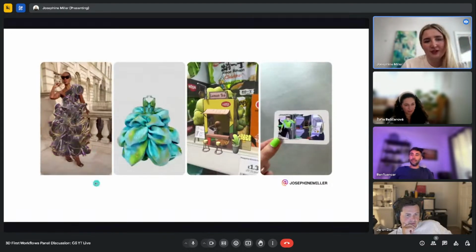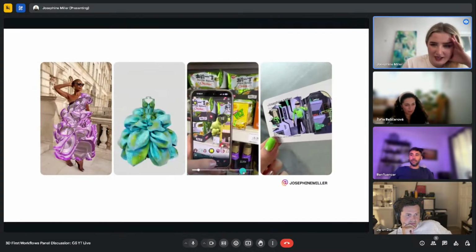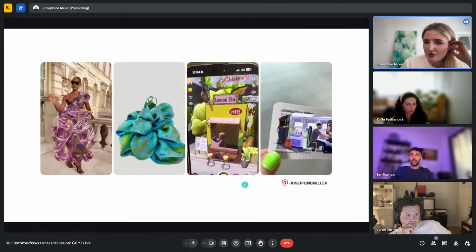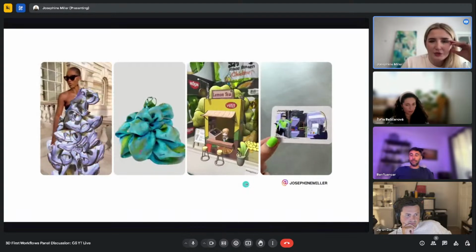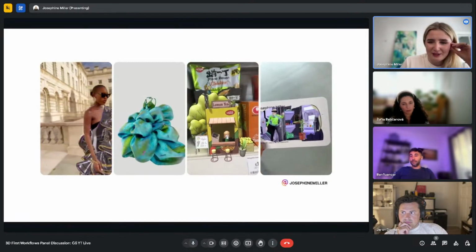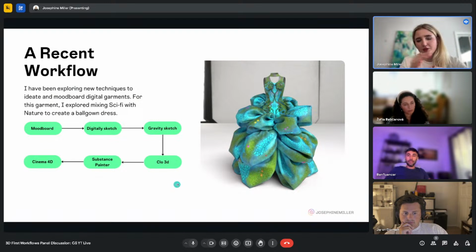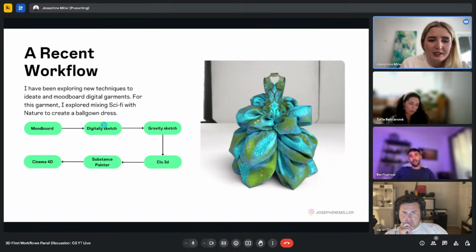So these are some recent examples of AR, digital fashion, VFX, and image tracking with augmented reality, and that's just simply using your mobile phone. I use 3D in many different formats and outputs. There isn't one way I really use it for a flow state, let's say. This was an example of a workflow that I've previously sketched out for you. I start off with making a mood board, and then I digitally sketch it, go into Gravity Sketch, Clo 3D, Substance Painter, and Cinema 4D.